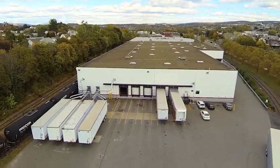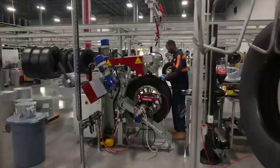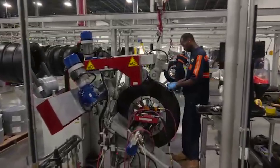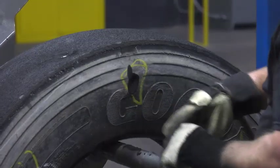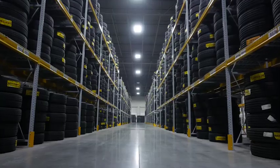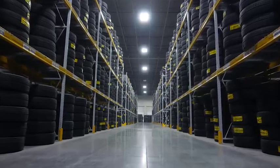This is one of many state-of-the-art retread facilities around the country. Inside, teams of highly skilled craftsmen and technicians bring new life to worn tires. Let's take a tour and show you how the future is made.